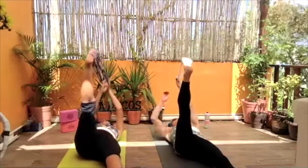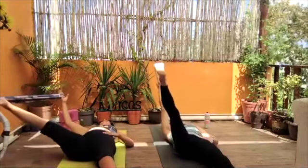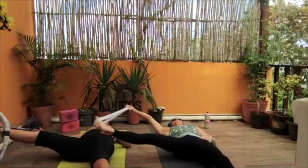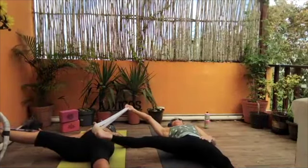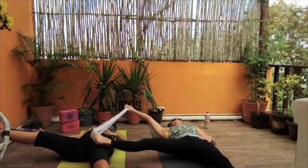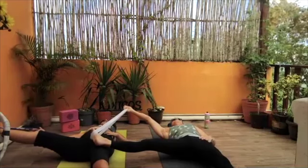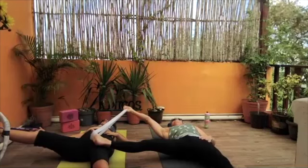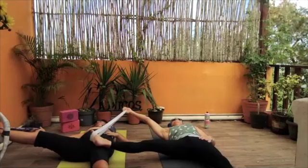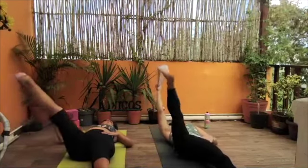Take the strap with the left hand. Press your right hand to the front of your right hip. Keep that side anchored down. Let your limbs fall open to the left. Nice and easy. Come back to center.